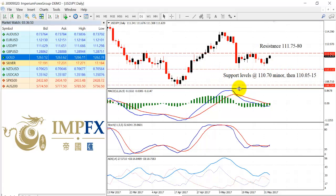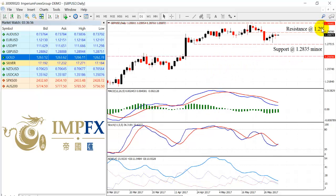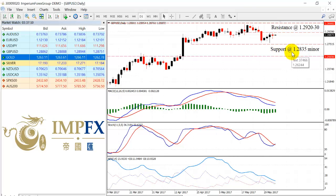And to wrap up with sterling, the market is still currently contained by that resistance, as you can see there at 129.30. I do expect to see that hold into today, with the immediate target looking towards the downside of 128.35. I do expect to see further weakness eventually for the pound and look towards the 127 region.